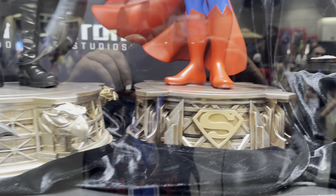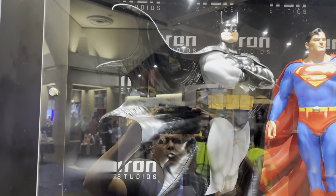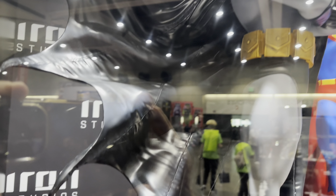Simple but pretty cool bases. Cape is a bit of a space heater on Batman, but it looks really good.